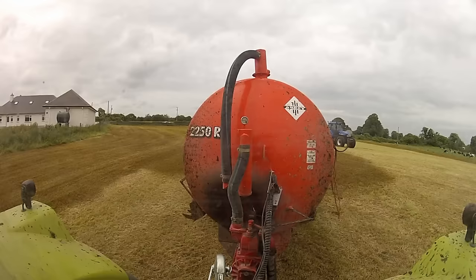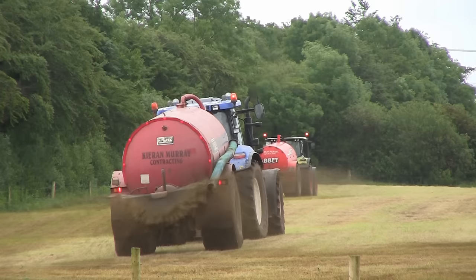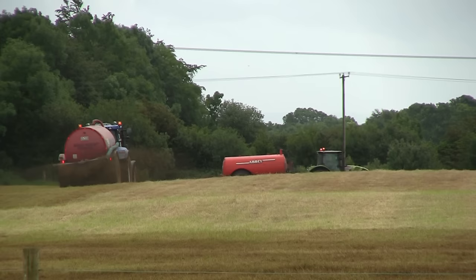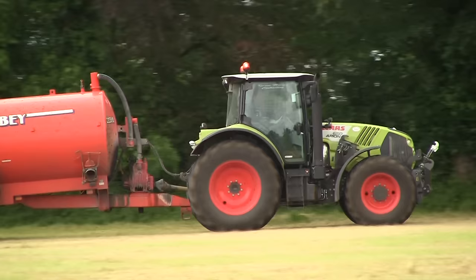And do you prefer one of the tankers? I lean towards the Abbey. Some of the boys might lean towards the Belmac, but overall, the Abbey would be the firmest on the road. Do you do much road work with tankers, or would it be all in field, let's say? It'd be a good bit of road work. A lot of the farms are small over this side of the Shannon.